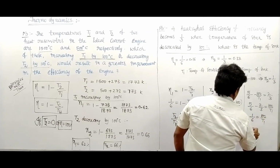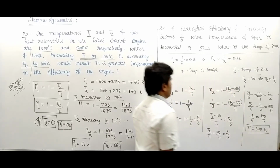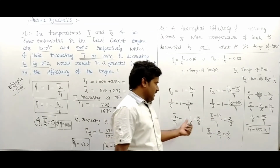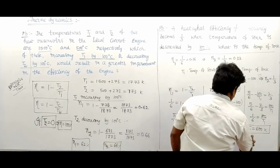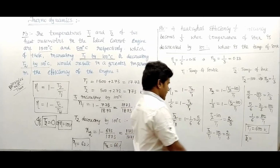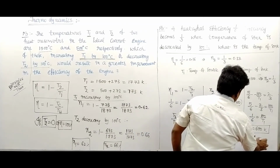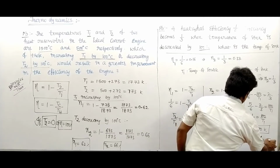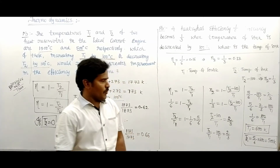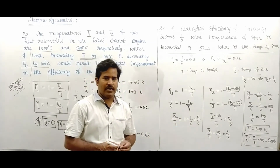T1 equals 600 Kelvin. Then what about the T2 value? T2 is given by the ratio T1 by T2, that is 5 by 6. Then T2 equals 5 by 6 into T1, that is 600. Its value is T2 equals 500. That means the temperature of the sink equals 500.